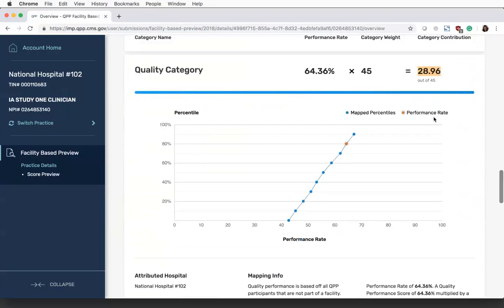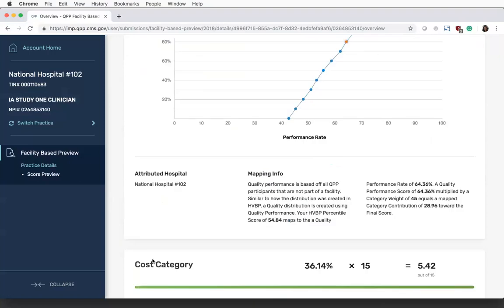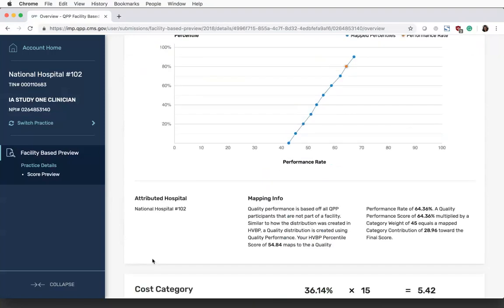We have the same information of the percentile here and the performance rate, and then we specifically call out where this particular user landed with this orange data point. Upon hovering over it, you get that information of the performance rate and the percentile. And then at the bottom, similar to the HVBP scoring, we call out the attributed hospital, and then the mapping information section, again, is just a text description of exactly what I'm going over with you right now.